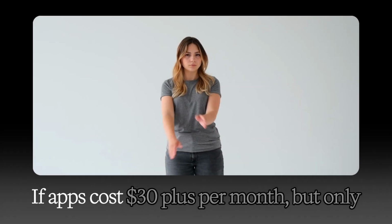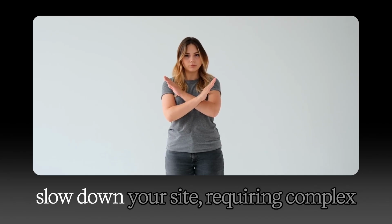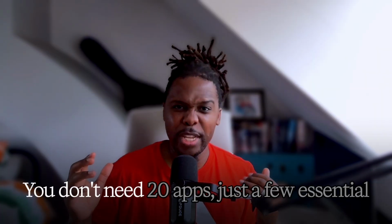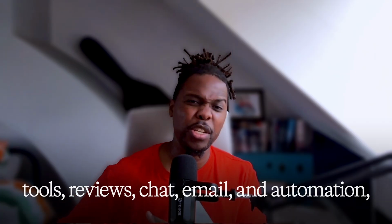Now, as a bonus, apps that you want to avoid as a beginner: if apps cost $30 plus per month but only do one small thing, add widgets that slow down your site, or require complex funnels when you're not getting any traffic yet, that may be a bit of a red flag. Start lean. You don't need 20 apps, just a few essential tools, reviews, chat, email, and automation, and you're in a solid place to get started.